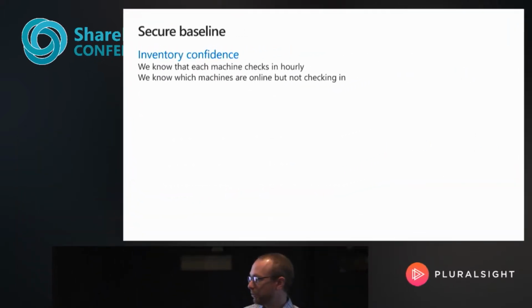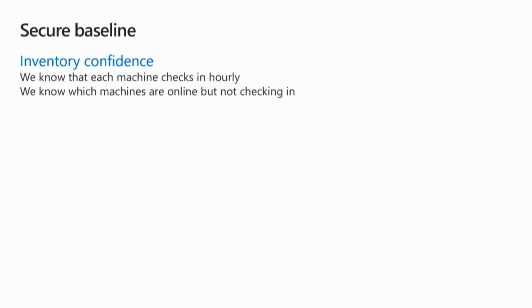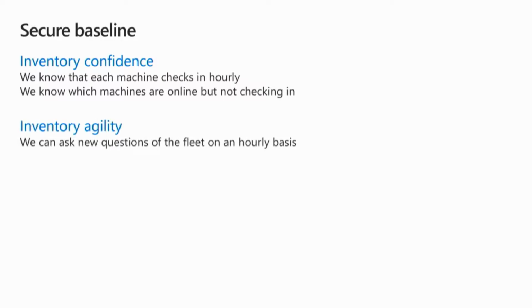And so this achieves a couple of things for me. First, it gives me confidence, right? I know my known knowns, the machines that are checking in, and I know I have known unknowns, right? Machines that are online but aren't giving me status about their inventory state. It gives me agility, right? No matter how large my fleet grows, if it grows from 300,000 to 1 million in the next 6 months, I will still be able to ask questions and get answers every hour, right? It doesn't slow down as I add machines.